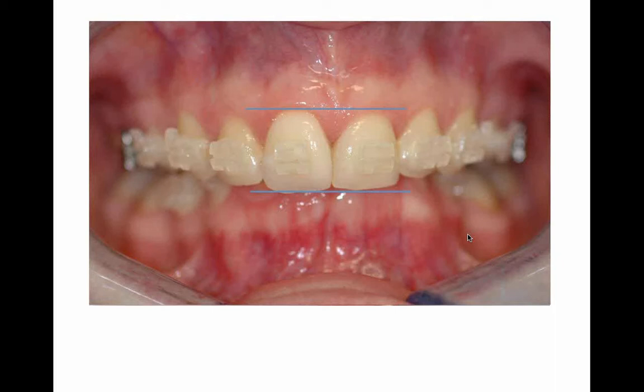Any one of you who does any degree of clear aligners, there's a few of them out there, you'll know that fine tuning at the end is very difficult, and there's not much you can do in cases like this other than taking some more impressions, sending it back off to the lab. It's expensive, it's time consuming. But in this case here, we thought we'd try and align these gingival margins.